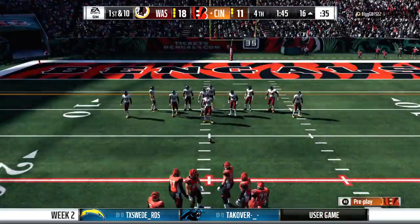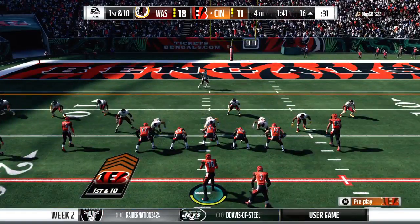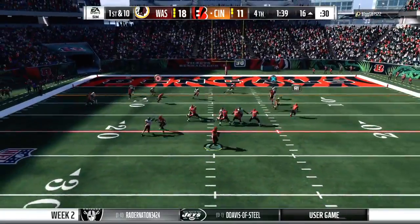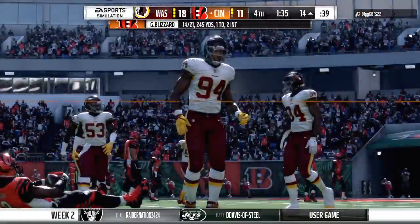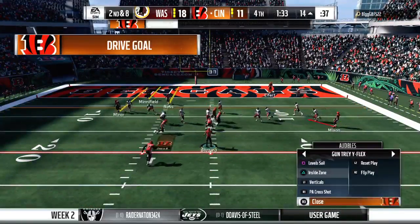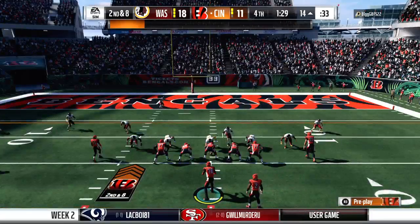And here comes play number 6 on this drive. Back to throw. To Mixon on the check down. And he'll get him inside the 15 down to the 14-yard line. It'll be a 2-yard gain, and that'll make it a 2nd down.